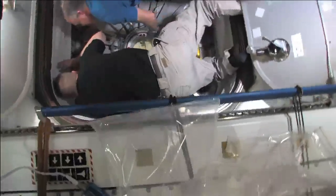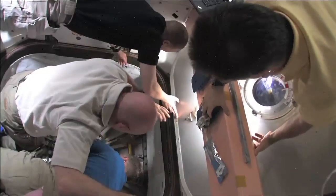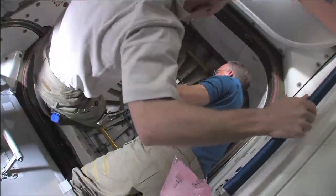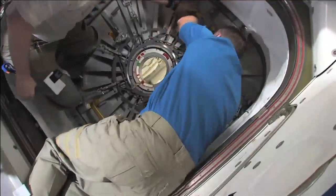As Lindsay and Bo get ready to open the hatch into PMM, their crewmates, who are nearby in the Quest airlock for the EVA procedure review, have called a timeout and have come out to watch. Give it to one of those guys. You guys ready? Here we go. Let's do it.